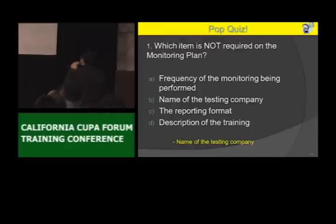Okay, pop quiz. Let's see how you guys did. Well, don't look at that. Okay, look at it again. Which item is not required on the monitoring plan? Frequency of the monitoring plan being performed, name of the testing company, the reporting format, or the description of the training.